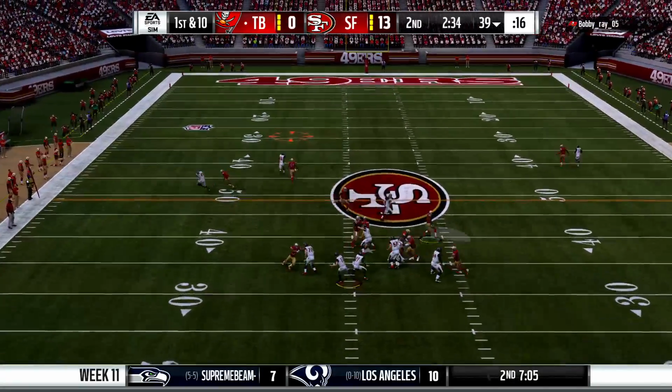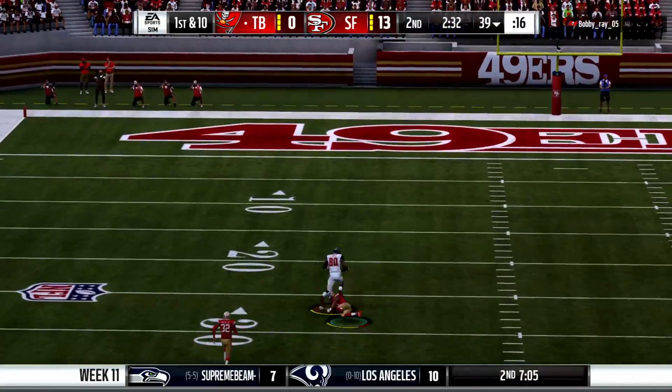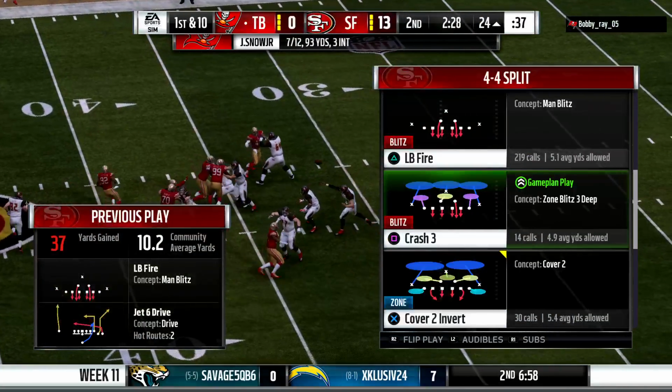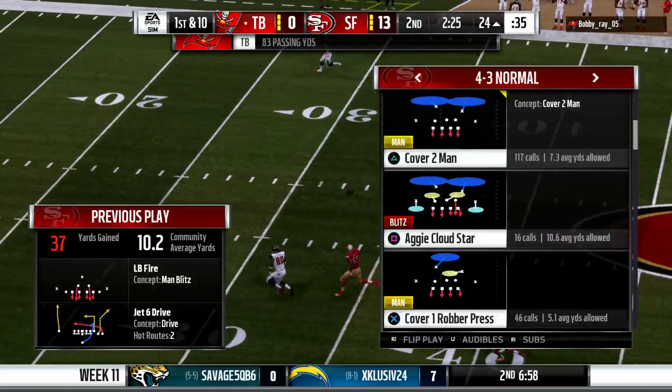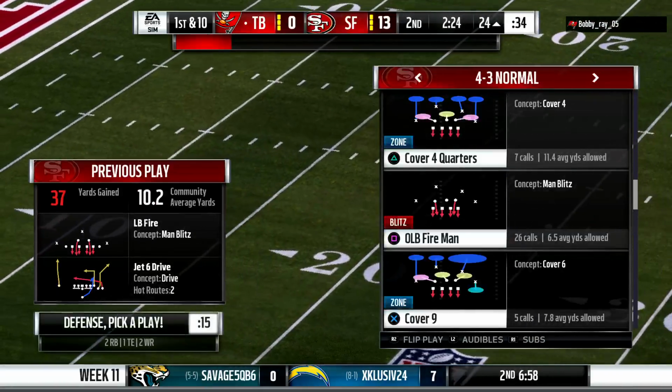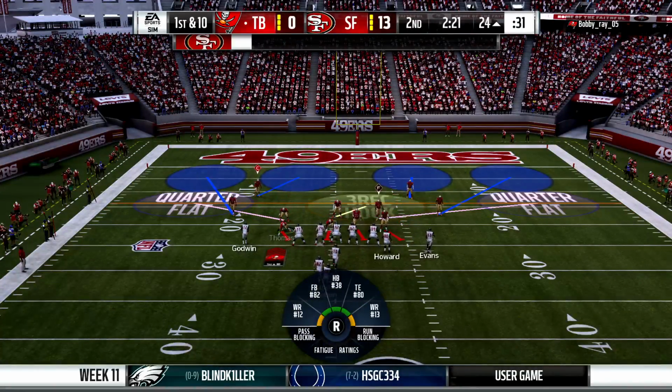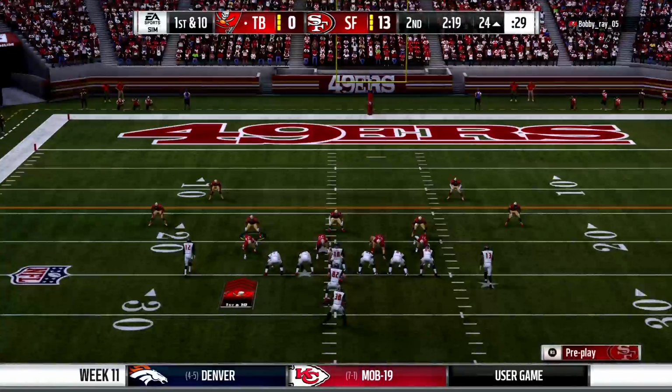Back to throw now on 1st down. He's going to sling this deep, and that's caught inside the 30. And he goes down, but not before getting this inside the 25. They give him a gain of 37. So the big play gets him all the way down to the outskirts of the red zone here for 1st and 10.